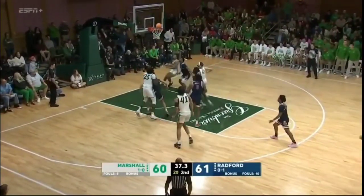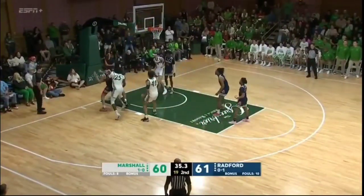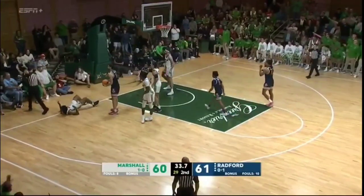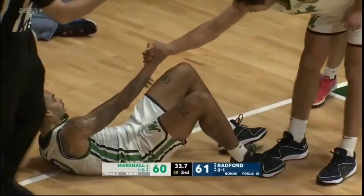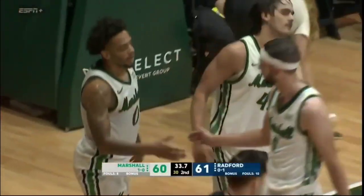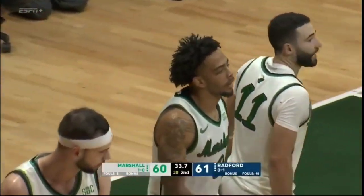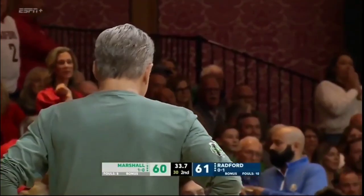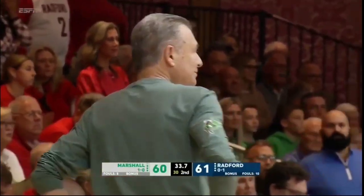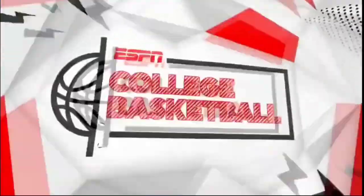Martin spins around and out. Here comes the whistle, push foul. Going the other way, though. It's headed Radford's way. Marshall fans can't believe it. And Voiles whistled for the foul. That is his 3rd. You kind of bail Radford out on that one.